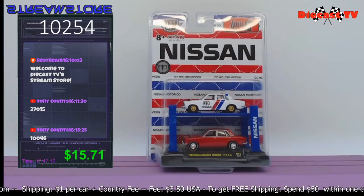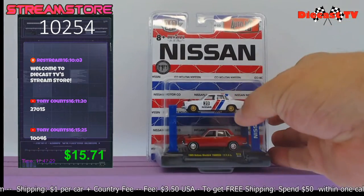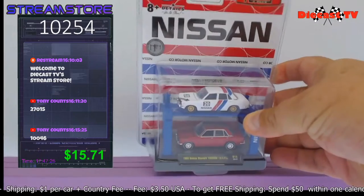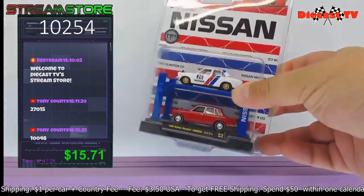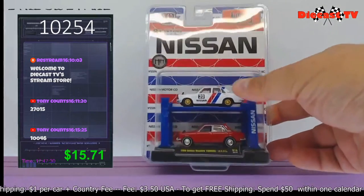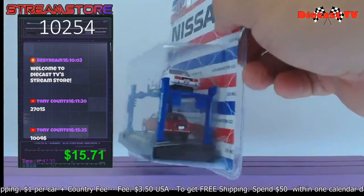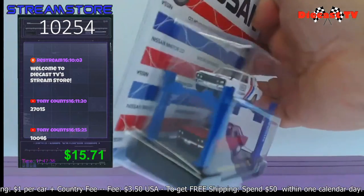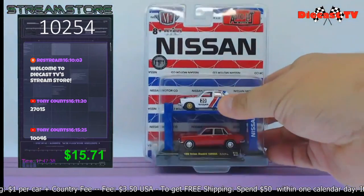Hey, look what we have here. M2 Machines Auto-Lift 2-pack, Nissan Motor Company. 1969 Datsun Bluebirds. I got the pair, I love that. I love the rally look and the plain look. The details are really nice on this. Take a look, you can see each side is pretty cool. Front end's nice, really nice, that one, I'll tell you that.